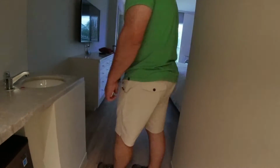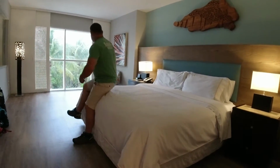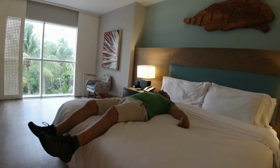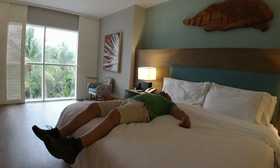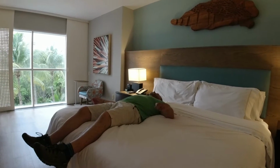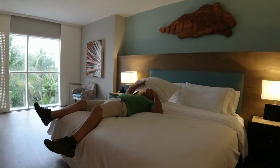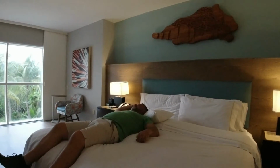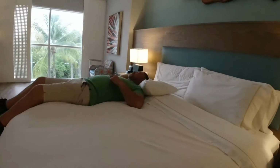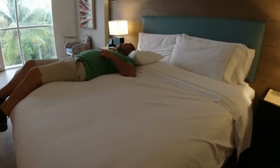Oh, there you go. Look at the bed. Oh, I would expect the bed to be good. It's the Westin. The first impression is good. I could fall asleep here, especially after driving 5 hours from Progreso. How's the pillow? I would say the pillows are comfortable, somewhat firm, but I like a firm pillow. Not too spongy. I'd say very comfortable.